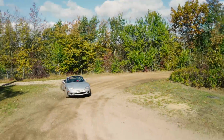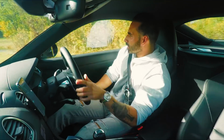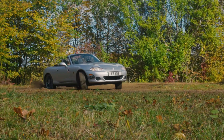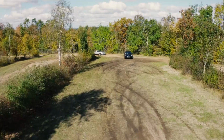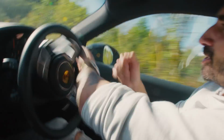Slidey. Woo! First gear, a little bit of handbrake. Happy times ahead. When the Germans were designing Porsche at the Nurburgring, I don't think this is what they had in mind. Please stop abusing the Porsche. It's not for this. Yet it can do it fast.